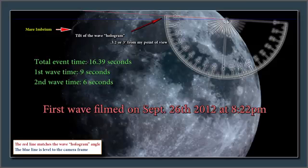This is event number one, filmed in 2012. The total event time is 16.39 seconds. The first wave lasts 9 seconds, and the second wave lasts 6 seconds. This was filmed right after the fall equinox in 2012, and this is easily the most important clip that I have ever filmed, and at the end I will break down why.